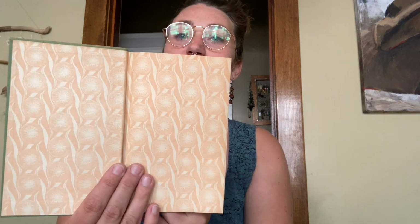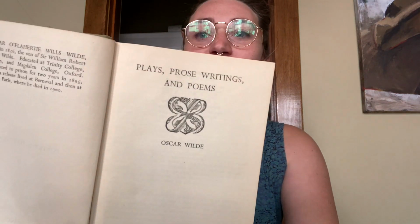And it says, first published in this edition in 1930, reprinted 1932, 1936, and 1940. So it's kind of a cool old book. So I thought that was really fun. Not only is it a lovely shade of green, but it's something I might actually read or peruse through.